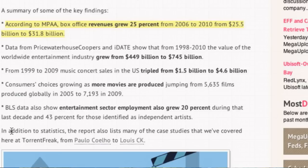Data also shows entertainment sector employment grew 20% during the last decade, and 43% of those were identified as independent artists. So in an economy where jobs have suffered for years now, the entertainment industry has actually grown 20%. So all of this is starting to sound real hollow to me. Yes, for sure. All right, so we'll put a link to that in the infographic.